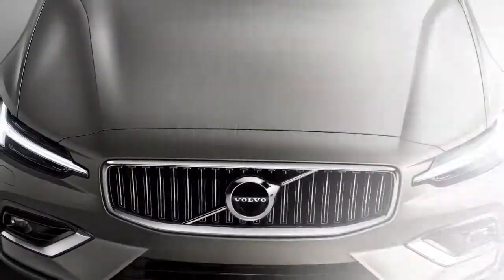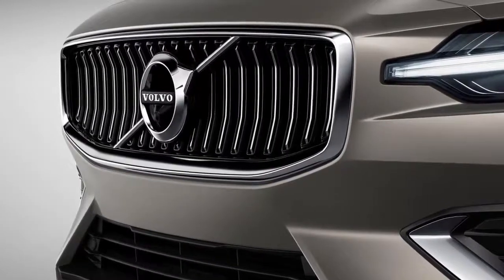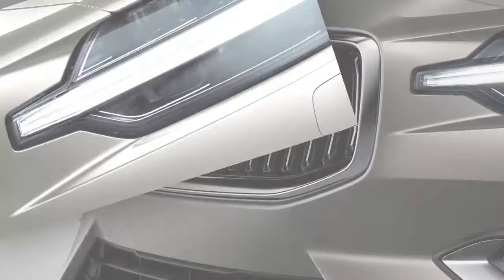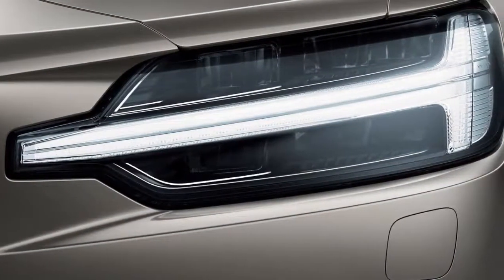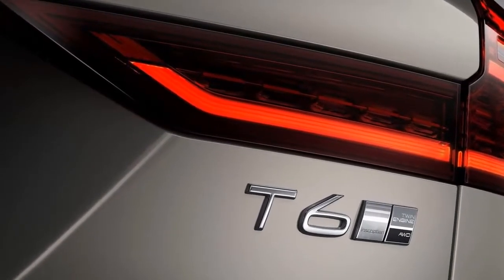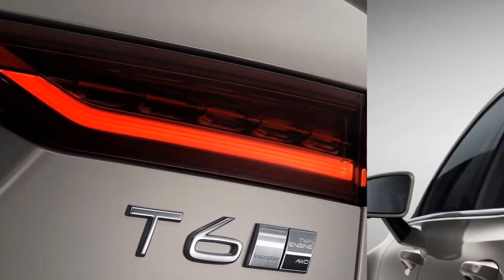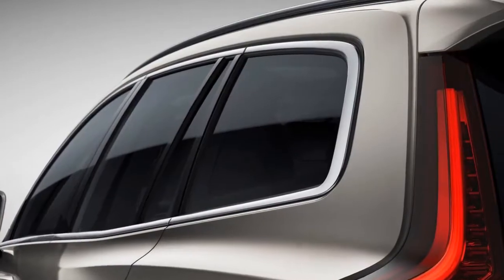The Pilot Assist system, which supports the driver with steering, acceleration and braking on well-marked roads up to 80 miles per hour, has been upgraded with improved cornering performance. The V60 also includes run-off-road mitigation, oncoming lane mitigation and other steering assistance systems. The optional cross-traffic alert with auto brake further improves safety for people inside and outside the car.